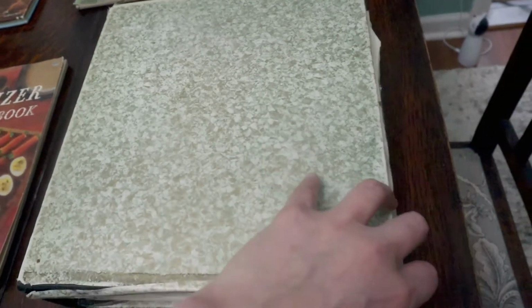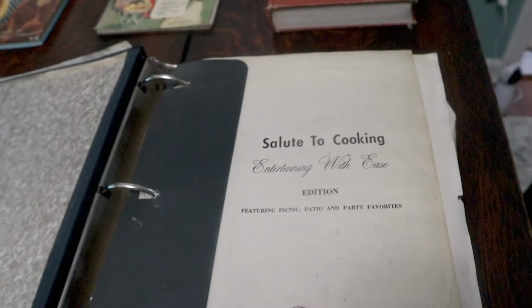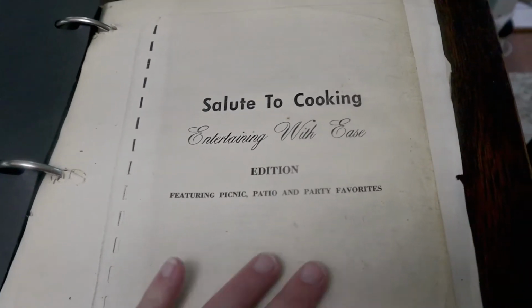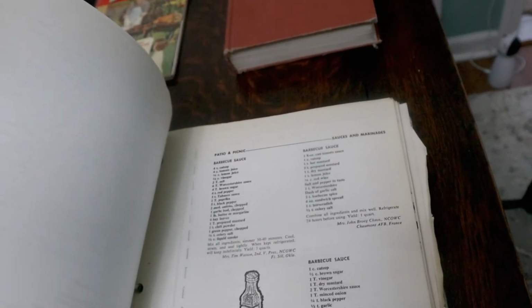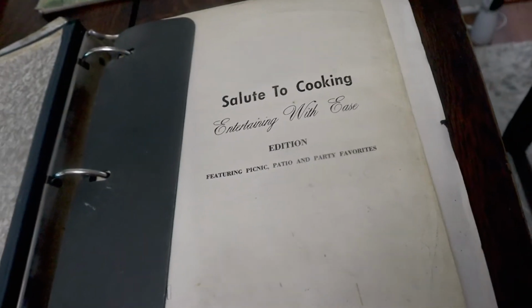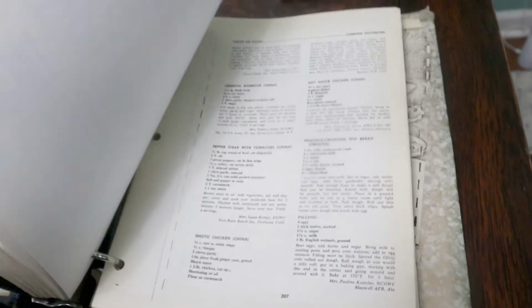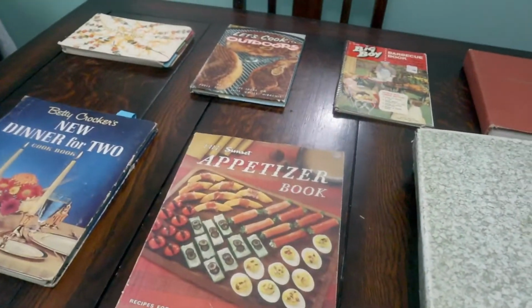And this is actually a binder. It is a cookbook, A Salute to Cooking. I made a pie out of here. This is from 1965. This was Dan's grandmother's cookbook. I got it from her when she passed away. His grandpa was in the Air Force, and I never got a chance to talk to her about this because I didn't know about this cookbook until after she passed, but I imagine she got this when he was in the service during the 60s. I think it's really cool. It has a ton of party recipes in here, which I'm all about. I love a good party recipe.